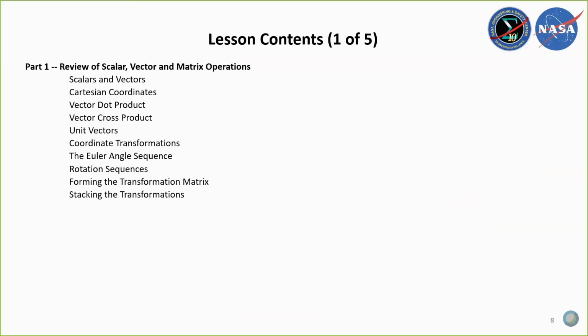So the first part, part one, we're going to do a review of scalar, vector, and matrix operations. And this won't take too long, but I hope it'll serve as either a refresher for you if you haven't done this stuff in a while, or eventually when you download the charts, if you want to have a quick reference where you can flip through these and just get a quick reminder of how to do this stuff.